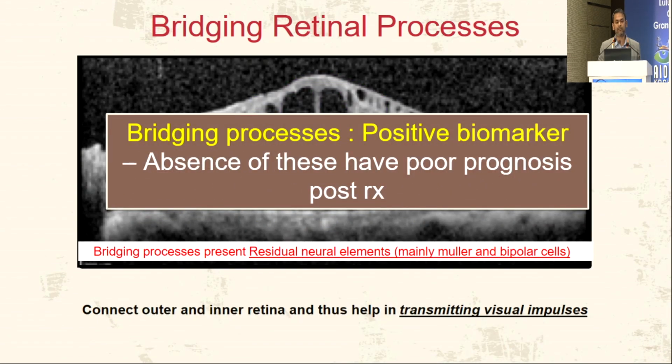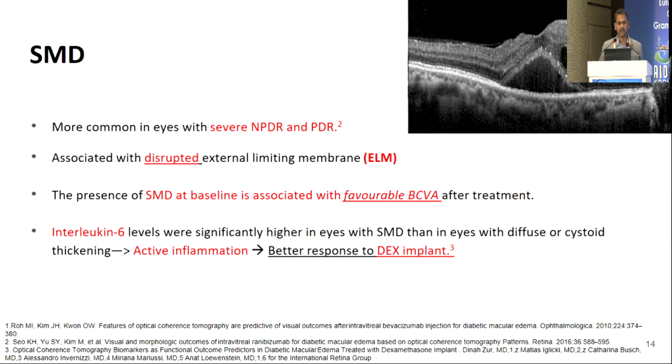So bridging process is a positive biomarker. If it is intact, you can predict a good visual outcome in these patients. And serous macular detachment as a subtype of DME usually happens when there is an external limiting membrane disruption, and is supposed to be a favorable visual outcome if you see at the baseline this finding.